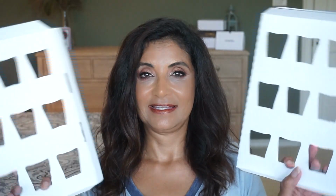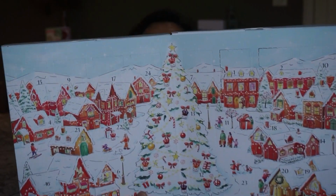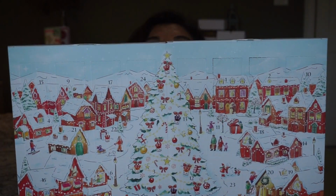Let me show you. These are empty now. And this box is almost unscathed. The first 2 doors that I opened is right there, but once you shut it, it looks pretty good. Even though we can't see what's written inside the doors, I think I would prefer doing it this way so I can keep the scenery intact.